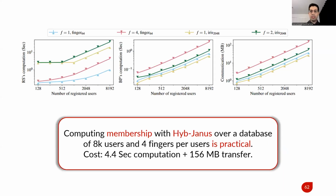Here, I'm showing you the evaluation of hybrid Janus when we are considering 1 or 4 fingers or 1 or 2 irises. And the important part here is that computing membership with hybrid Janus over a database of 8,000 users with 4 fingers, which gives us an acceptable error rate, is still practical. We just need 4 seconds of computation and 150 megabytes of transfer. In the paper, we compare our costs to prior academic work and show that we improve upon them.